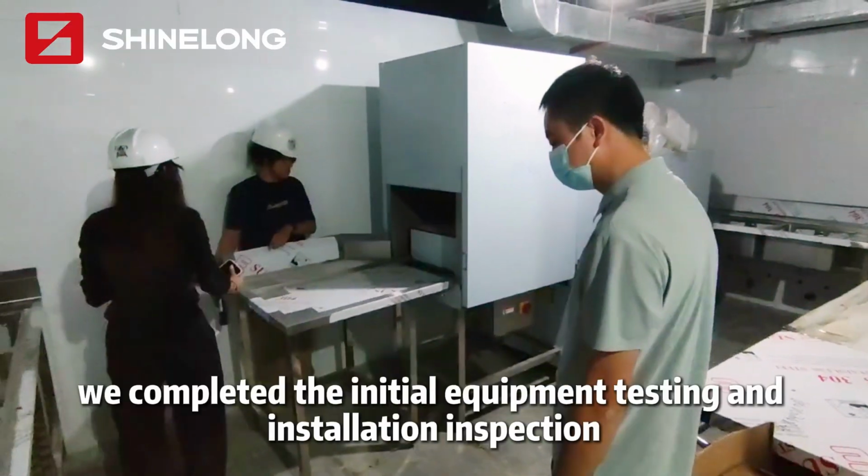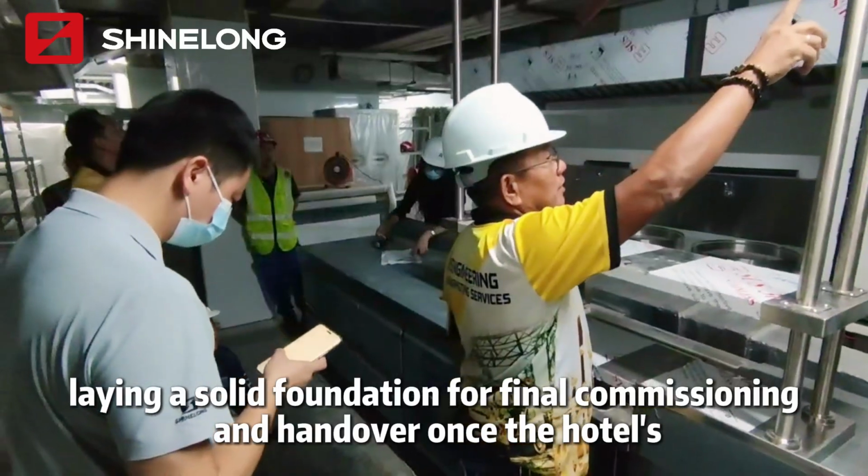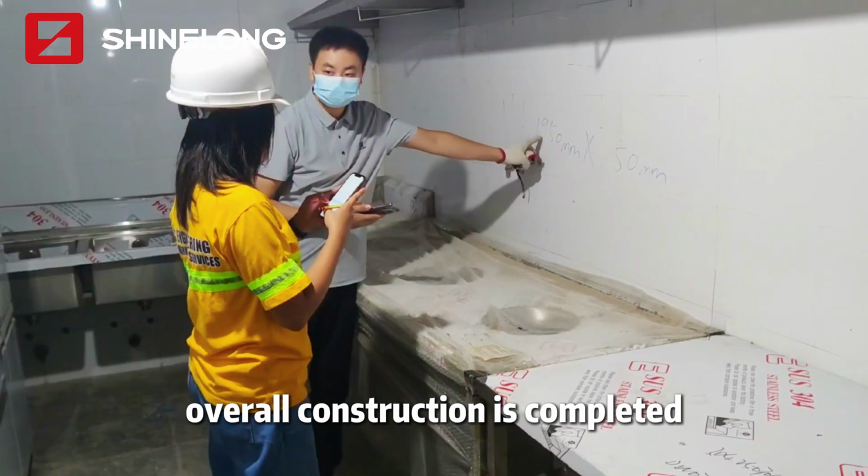At the same time, we completed the initial equipment testing and installation inspection, laying a solid foundation for final commissioning and handover once the hotel's overall construction is completed.